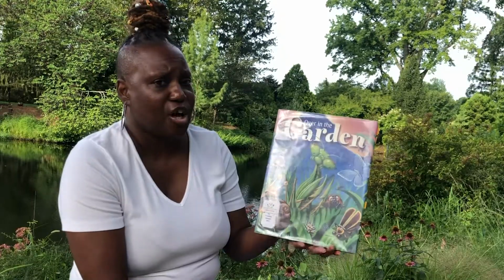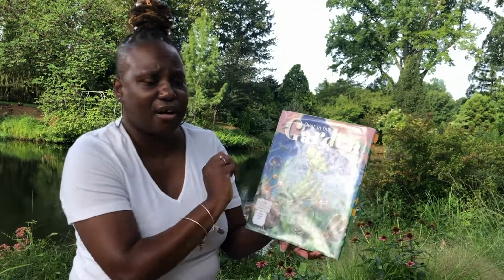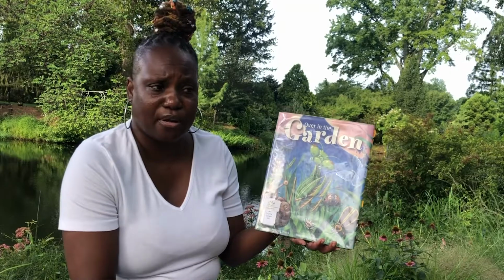There are lots of bugs that are very evident in gardens. Some are right there in your face and you can see them. Others, you can hear them, but you don't see them. Like right now, we hear a lot of cicadas buzzing around us. We hear them, but we don't see them. So we're going to go ahead and read Over in the Garden by Jennifer Ward.